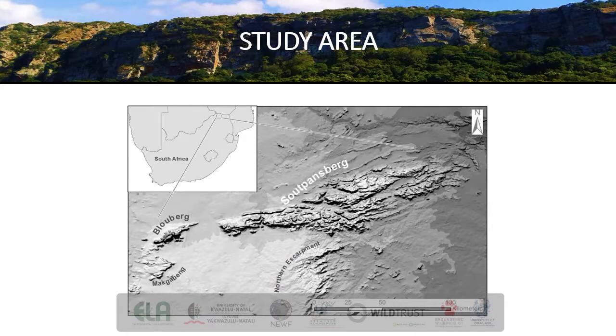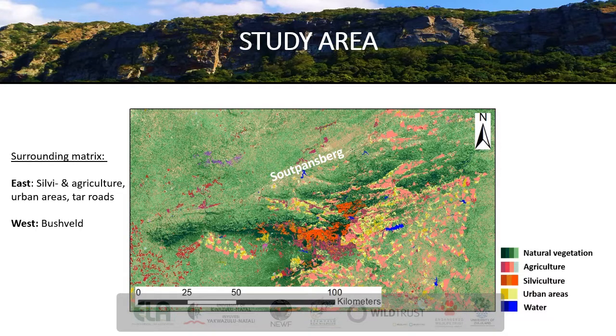The study area is located in the northern parts of South Africa in the Limpopo province. As you can see here in the middle of the map is the outline of the Soutpansberg and to the south, the northern escarpment. Here's a further map showing anthropogenic landscape change in our study area. And as you can see, there are some stark contrasts between the east and the west. Generally, high canopy evergreen forests suitable for Samango monkeys only occur on the southern slopes of the mountain range. You can see in the east, these forest patches are surrounded by silvicultural agriculture, urban areas, and human infrastructure such as tar roads. Whereas in the west, indigenous forests are largely surrounded by natural vegetation, in this case Soutpansberg mountain bushveld.